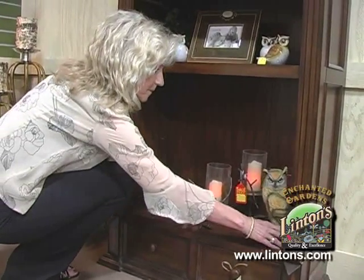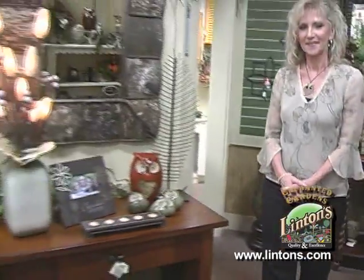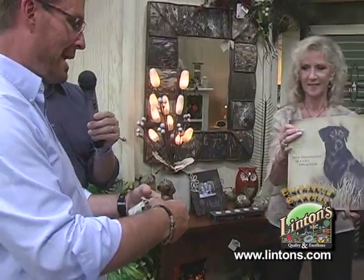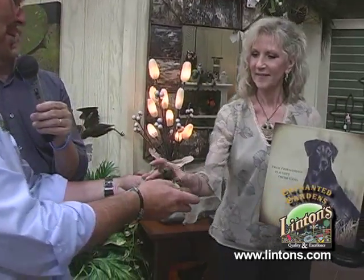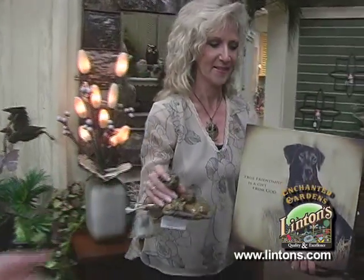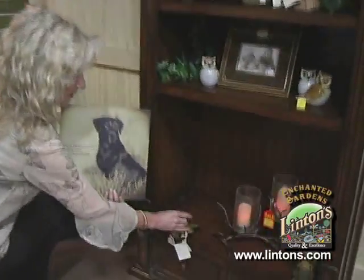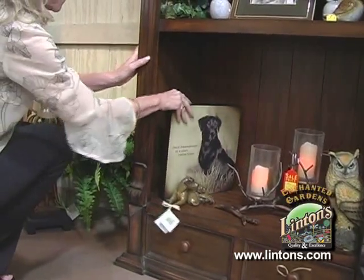All right, just a couple of remaining items here as we finish out the set. And you've got to introduce man's best friend. That's right. We're featuring some dogs. We've already got several dogs incorporated into our vignette here. Black lab, and then a nice little mother and puppy here. This one's only $32.99.